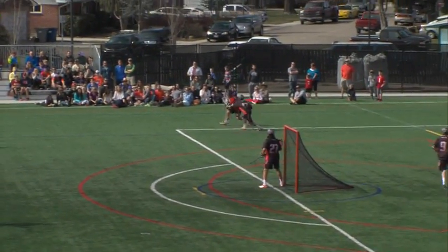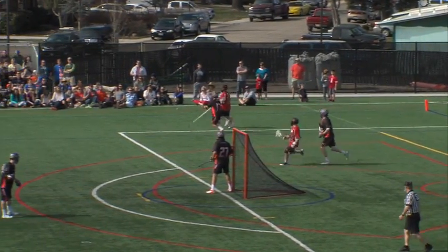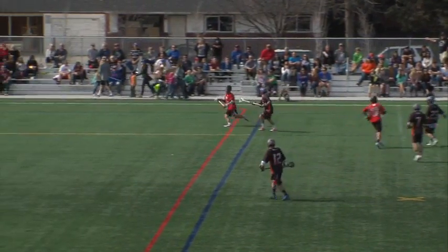Getting the ball behind the net. Couldn't find the man behind the net, so he's going to hold possession. Making a few moves here. Just holding. Can't find a man. We're going to see a little bit of a switch here.